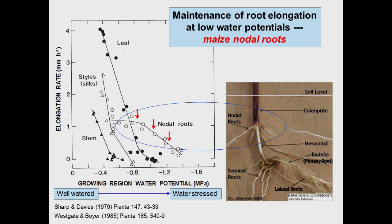Now, to try to illustrate the importance of these roots, well, actually, before I say that, I want to point out that these two papers that are cited here are the only papers in the entire literature on the physiology of nodal root growth adaptation to drought in the entire global literature. One of those is mine from my PhD thesis, and then subsequently from John Boyer's lab, my postdoctoral mentor, who was at the University of Illinois at the time. And then there are no other papers, which is an astonishing omission when you consider how important these roots are.